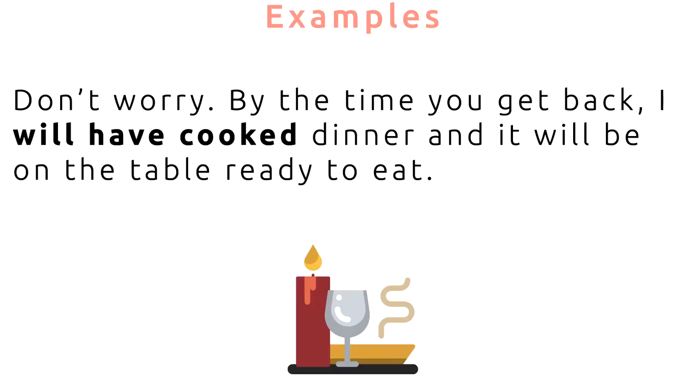Okay? So we're thinking in terms of the future time. It could be any point in the future. It could be tomorrow. It could be in 1 hour. It could be in 2 years. Any time. So it's a future tense to say, by this time in the future, something will be achieved. Let's look at a few examples so that everything is much clearer. Here's the first one.